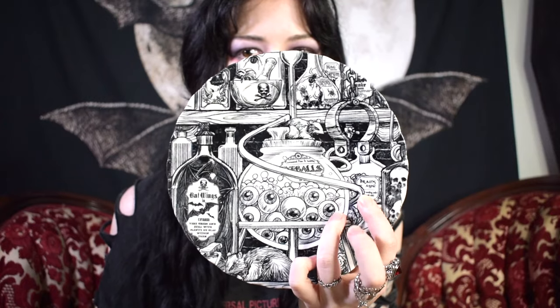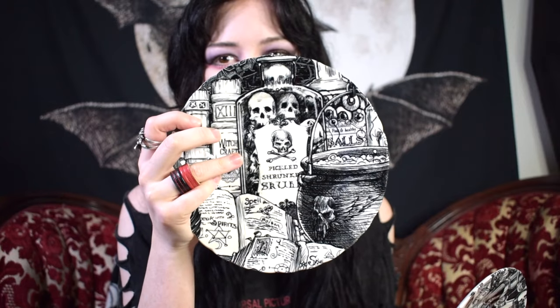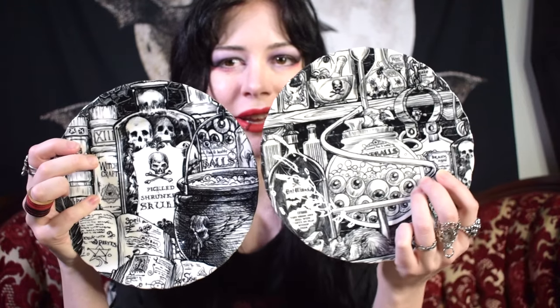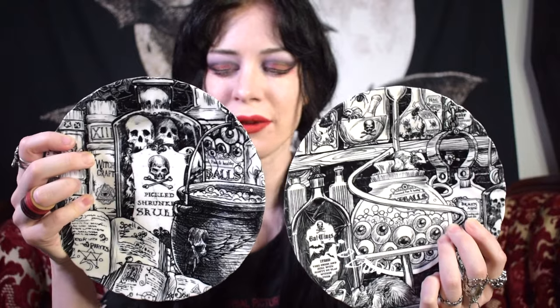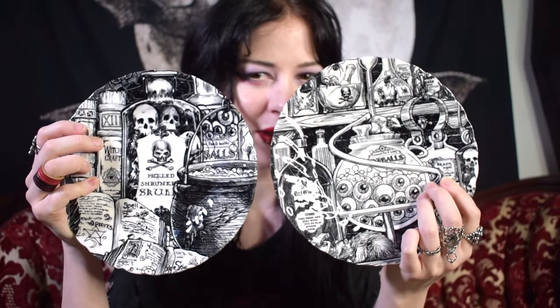I got these really cool ones. So this one has eyeballs and it's kind of an apothecary style theme. Is that right? Apothecary? And this one has more books and skulls and stuff like that. So I just really like how they complement each other but are a little bit different. I already took off the price tag since I've been using these. So I think they were $4.99, somewhere around there.